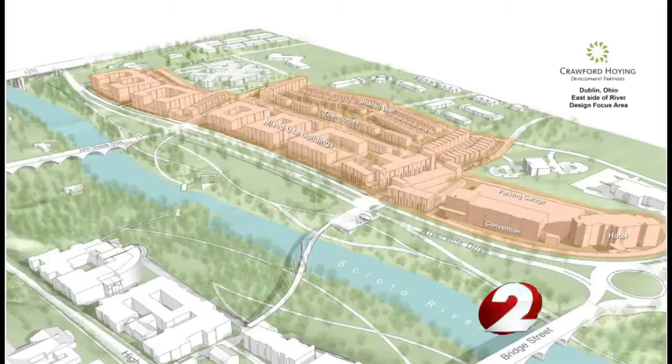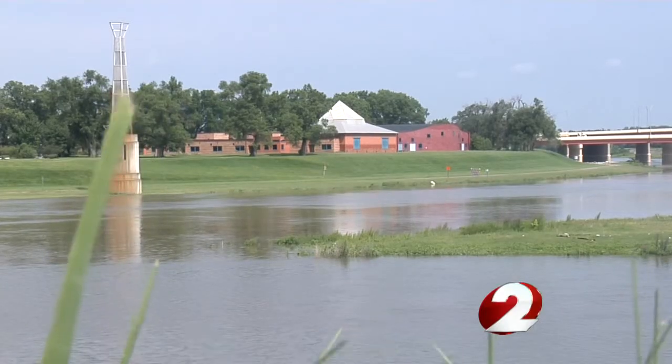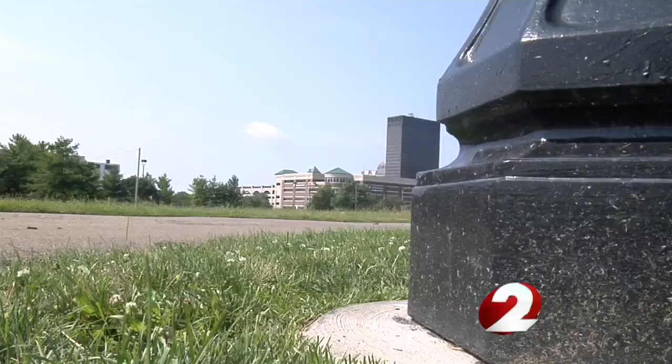During its presentation, the company talked about similar projects it's working on in the Columbus area. Hoyne says the national trend is toward walkable urban developments, and the river is a perfect spot for one. We think this site is just a killer site. As for Beverly, she says she'll trade the peace and quiet for a better view.